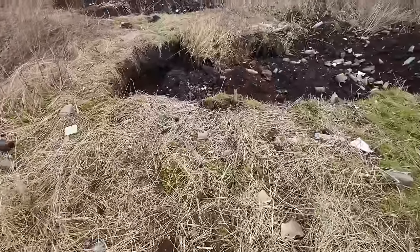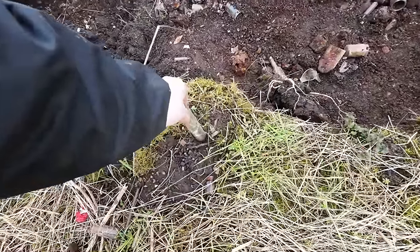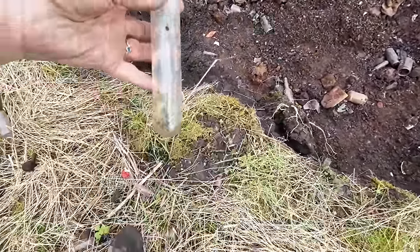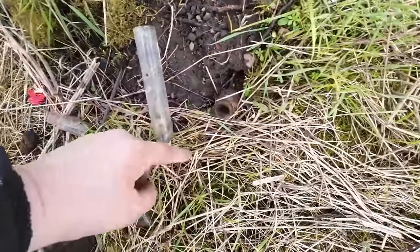Right, let's see what we've got sticking up here. That is a ginormous, oh, it's a test tube. That is a test tube. Look at that. And it's full. Oh, that is definitely a keeper. That is a keeper. What colour is that bottle there? What's that? Oh, just clear.